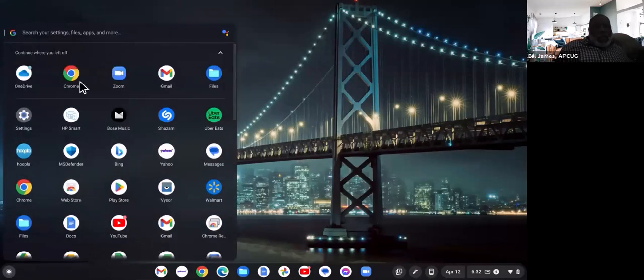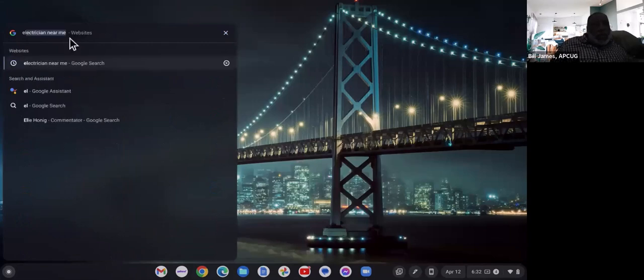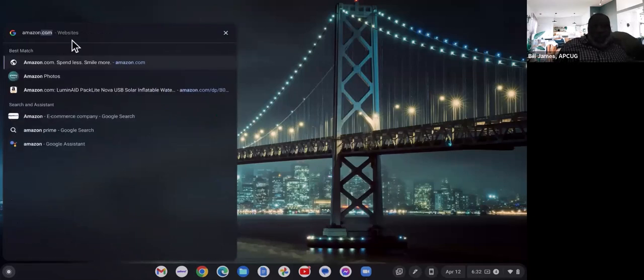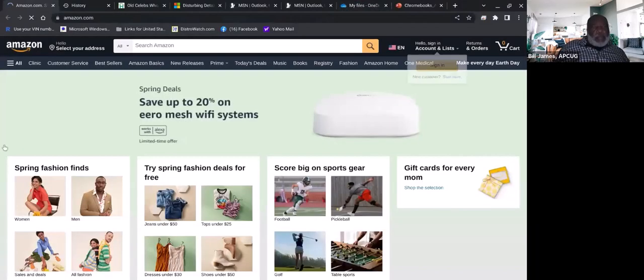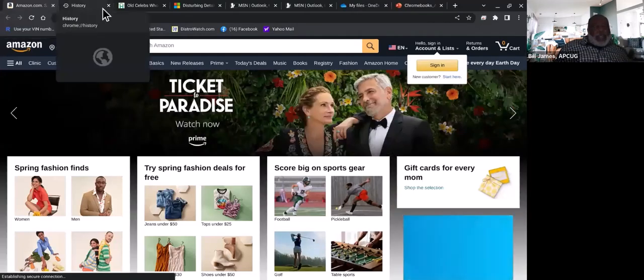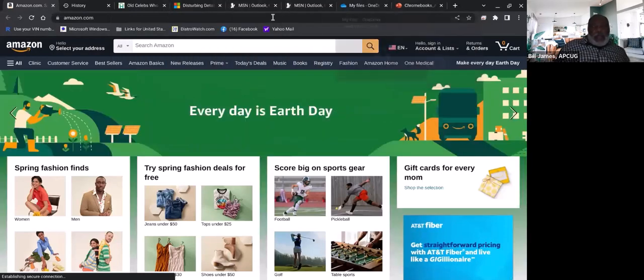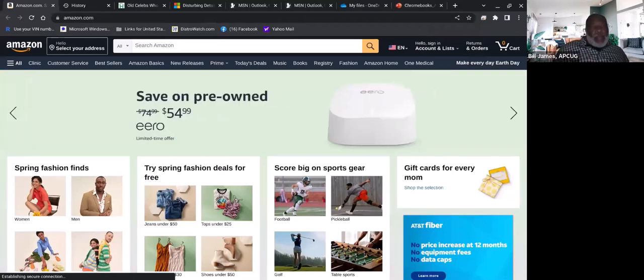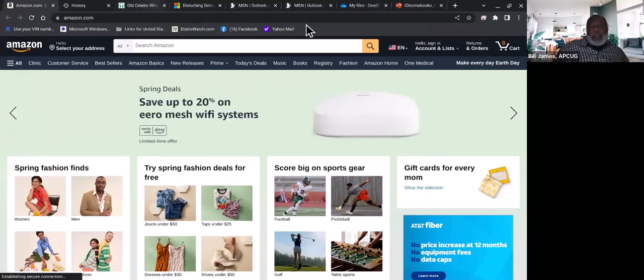If I want to search the area, then at the very top I have search, and this uses the Google search. So I just type in whatever I wanted to. Let's just say I want to go to Amazon. Amazon.com will take me to the Amazon website. So there we are. And as you notice, I'm using the Chrome browser, so all these tabs are along the top, just like I would be using Chrome on my PC, on my Windows machine. Let's put it that way.